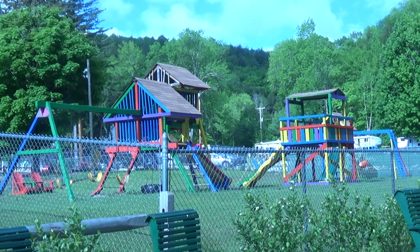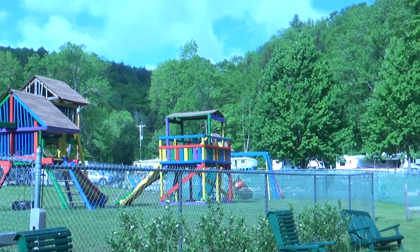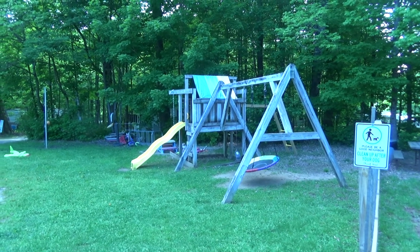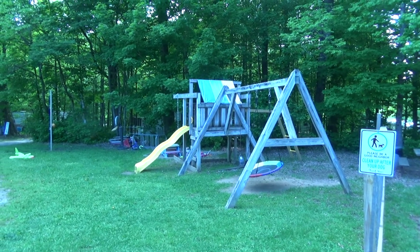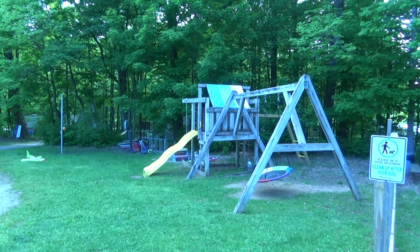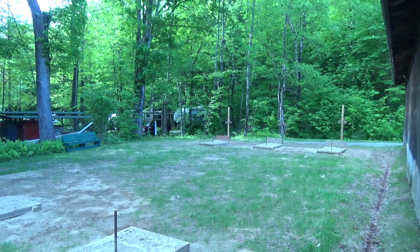The main playground is made of wood, but well painted, cared for. There's a small playground on the other side of the road. That way your kids don't have to cross the road to get to the big one. Well, they got a tetherball over there on the other side too. And they have some shuffleboard. And what would a campground be without horseshoes?